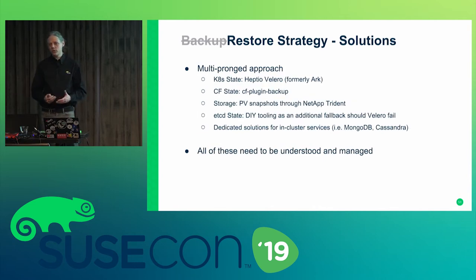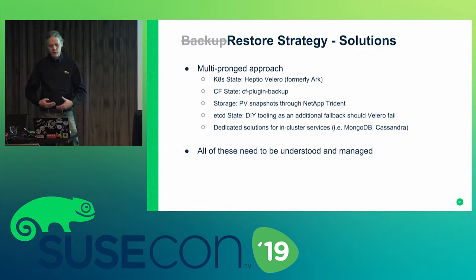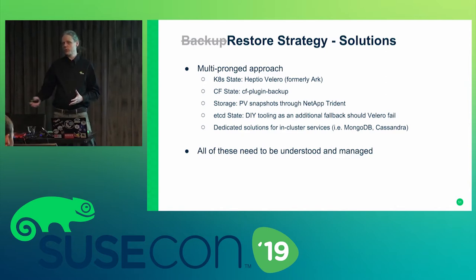In the end, we took a multi-pronged approach. First of all, we're using Heptio Velero to just back up the Kubernetes state. Then on top of that, there's the Cloud Foundry platform, which also has some state that needs backing up. There's a Cloud Foundry plugin called Backup that does that for us. We're doing persistent volume snapshots with Trident to get point-in-time recovery possibilities on the storage volumes.